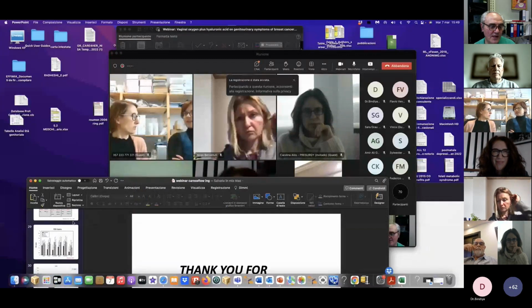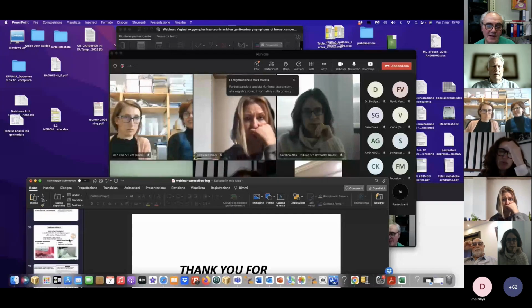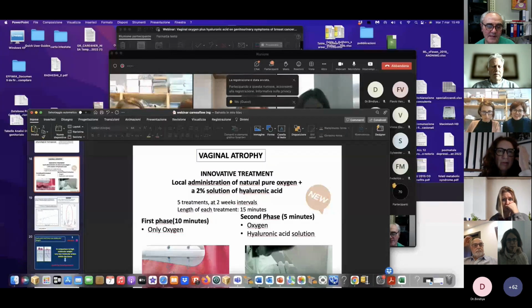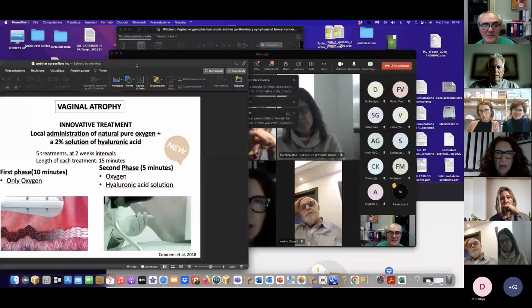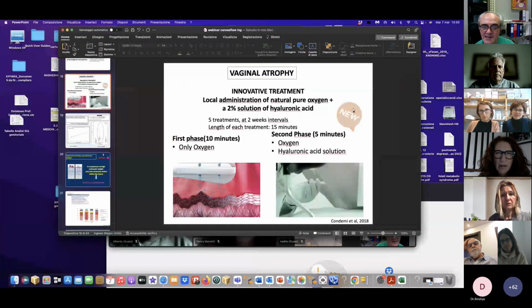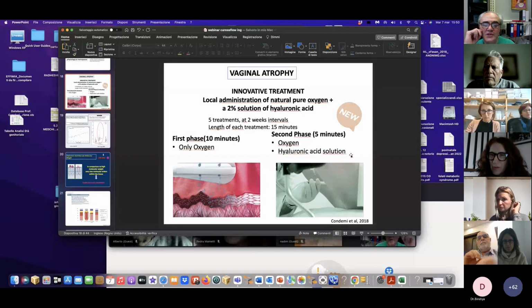Someone asked if we can share the Caris flow. I don't have the Caris flow device. This is only the scheme. Do you see the slide or not? Yes. Basically, it is a cannula inserted inside the vagina with a tube. From the tube arrives pure oxygen that is made by a particular machine.